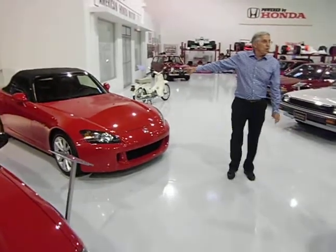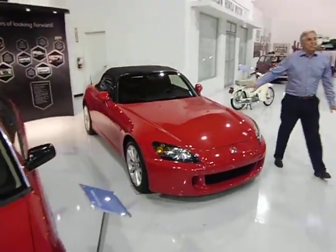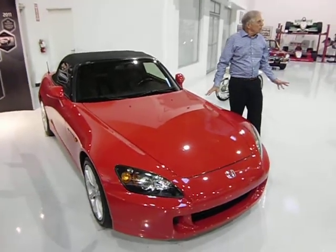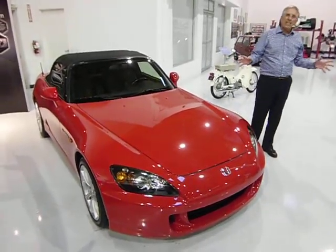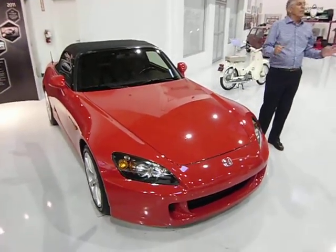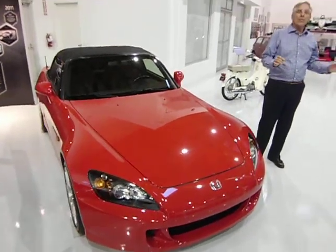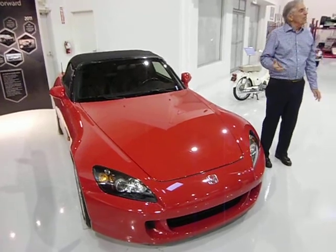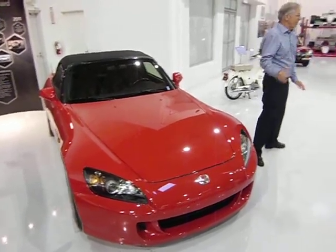S2000, our first Roadster, and this was introduced in 2000, and it was a wonderful, pure Roadster. It didn't have lots of fancy accessories on it. It was just a pure, wonderful, sporty, fast car. Not terribly expensive, but a huge amount of fun.